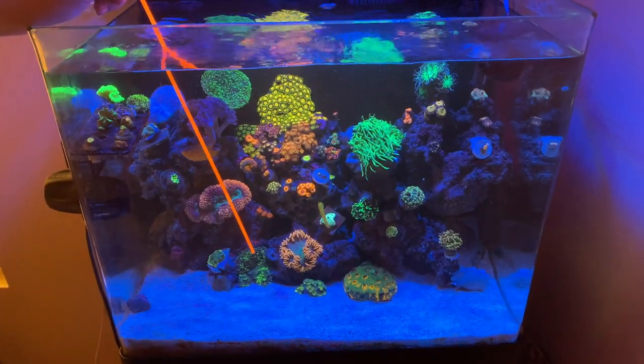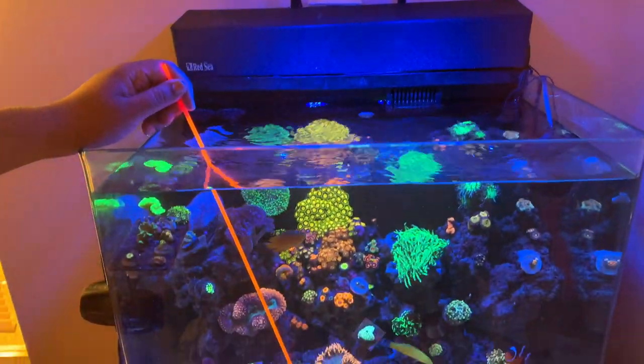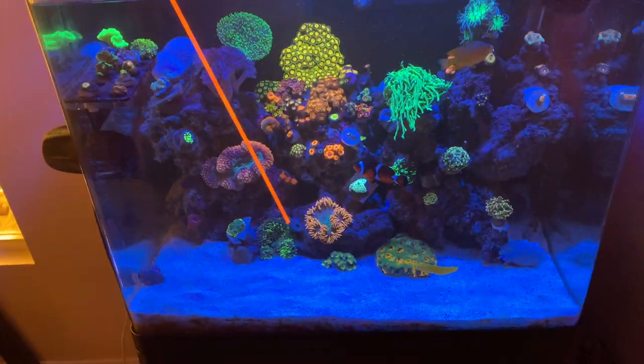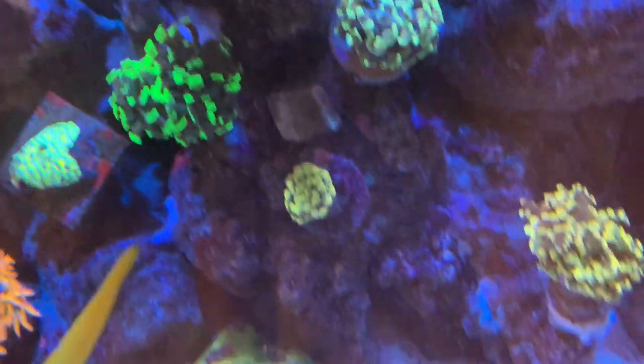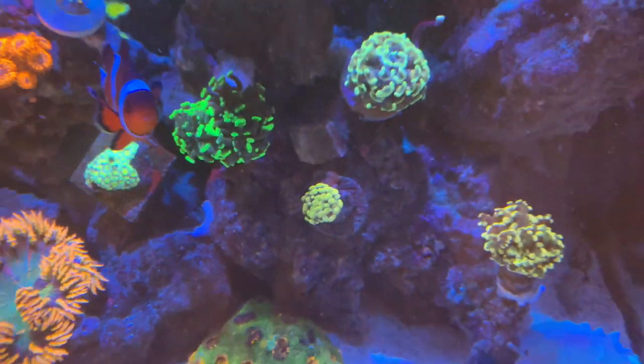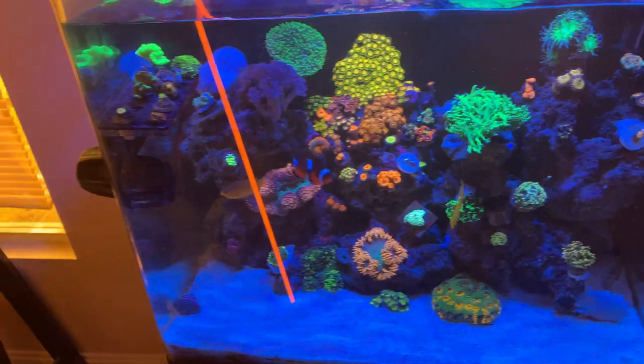And guys, if you've been following this channel, this tank has literally made a 360. It looks stunning. And like I said, half of these corals were just put in here. So, you know, you have the euphyllia garden. There's a gold hammer down there that are gonna do great. It's just a matter of letting them open up.